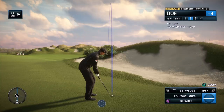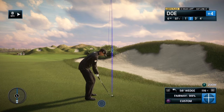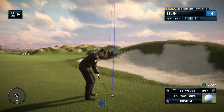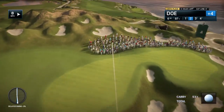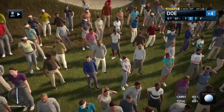Paying attention like a little kid at school, Frank. That baby's sitting up. Sitting up? It's got the best view as well. You don't even need binoculars from where that ball is. Oh, looked like he caught a flyer right there, Frank. Well, I don't know what he caught, but this is way too much.